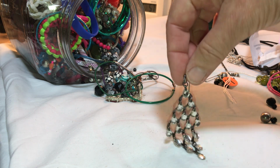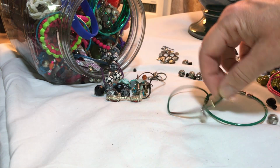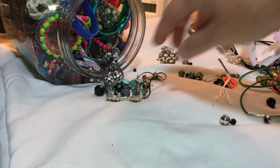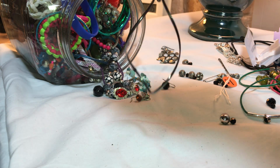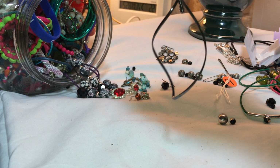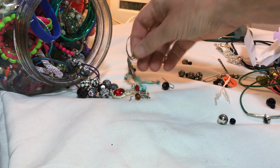It's just a cheap little light earring. And this is a little metal. This is actually a metal bangle. Stretchy. Here's a very large, interesting twisty earring. Different. I kind of like that. It's not very heavy. Maybe we'll get the match to that.